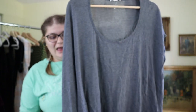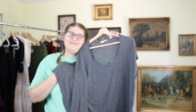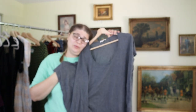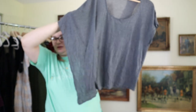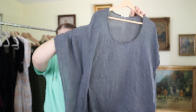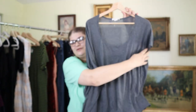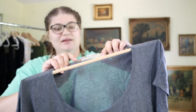This is a really good brand. The only time I've ever found it before this, I think I found it twice, once at a buy sell trade store and once in the bins, but this is what it looks like. It is just a gray thin top with a very asymmetric side over here. This has more of a lot going on. This side is more of just like a t-shirt. This is from the brand Helmut Lang.